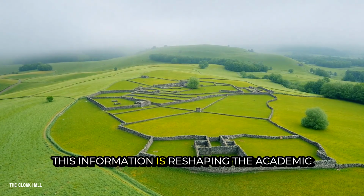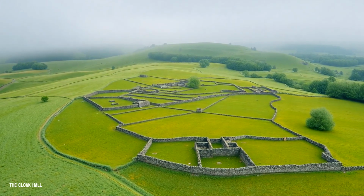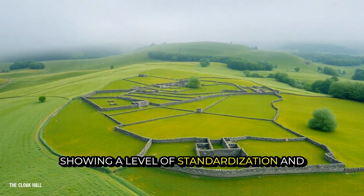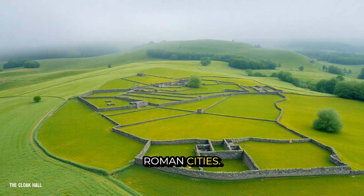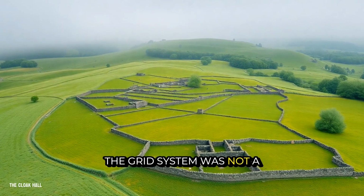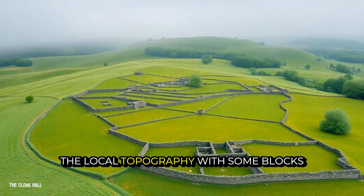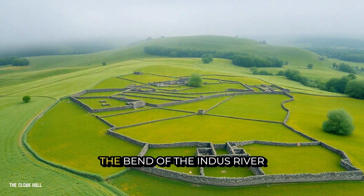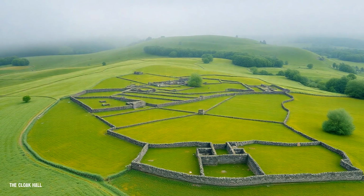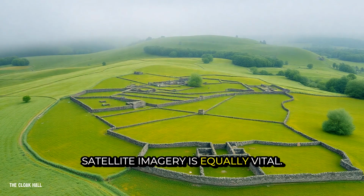This information is reshaping the academic understanding of Harappan urban design, showing a level of standardization and centralized planning that rivals the later Roman cities. The grid system was not a rigid imposition, though. It adapted to the local topography, with some blocks slightly wider or narrower to accommodate the bend of the Indus River channel. The conservation guidance derived from the satellite imagery is equally vital.